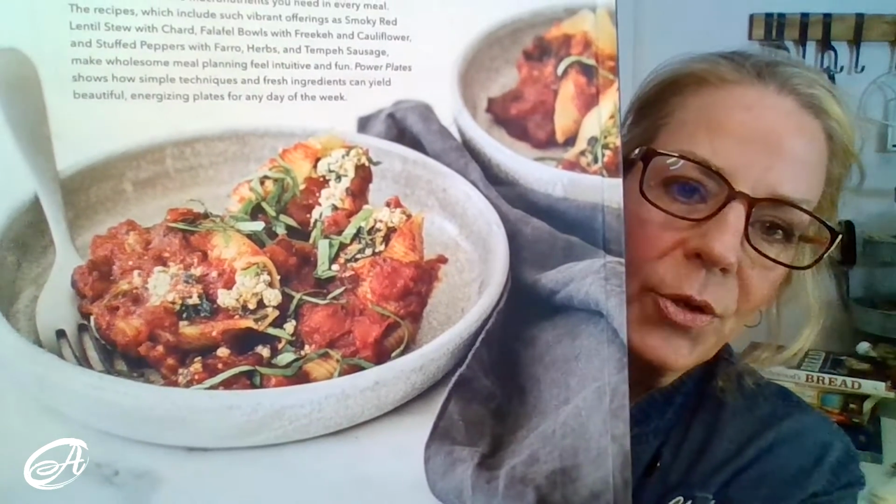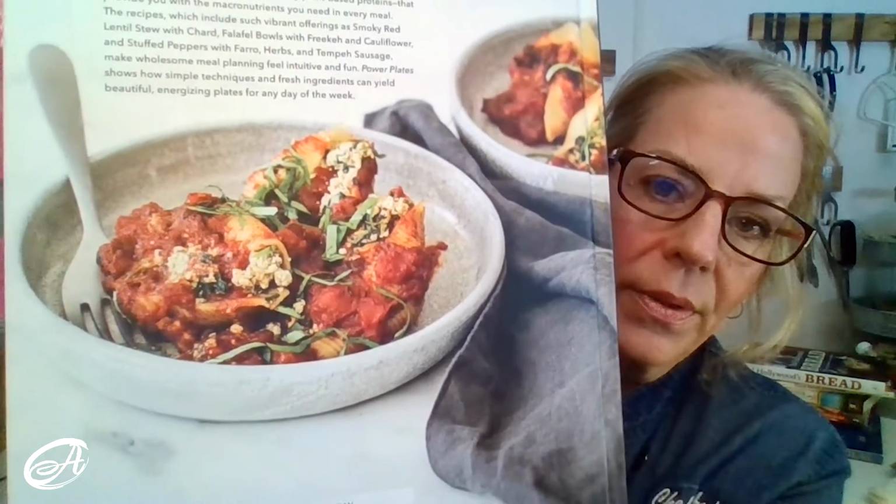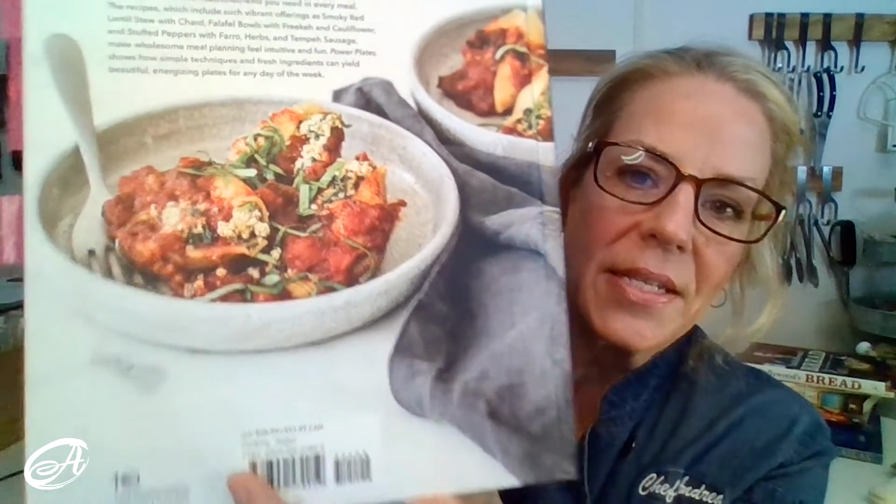Do you love these shallow pottery bowls? I really do. I want to get pottery plates that have like a half-inch rim on them. Have you seen those? I think those are so cool.